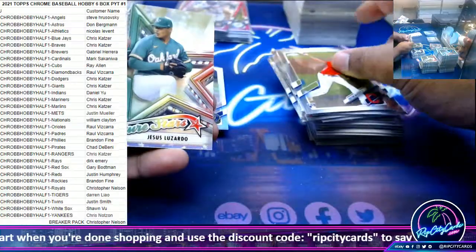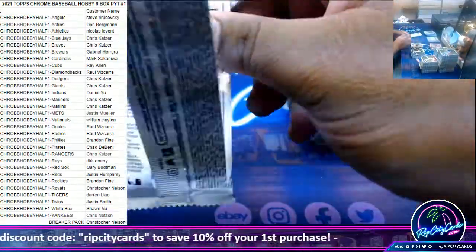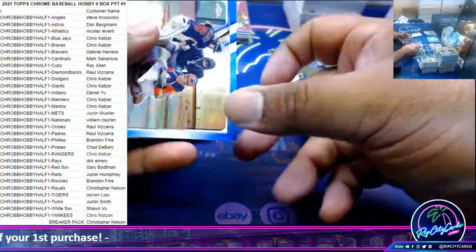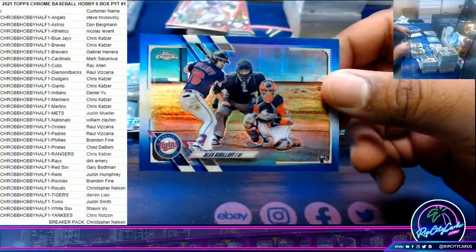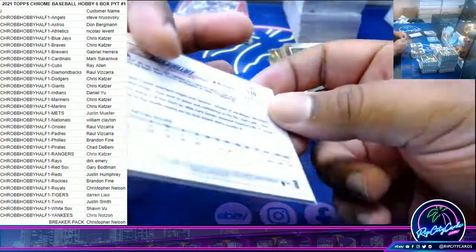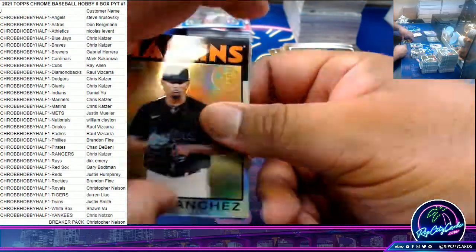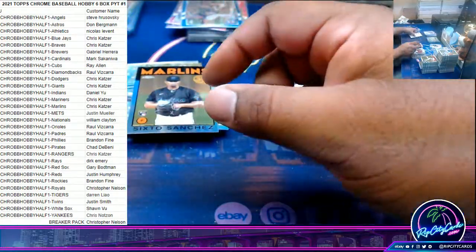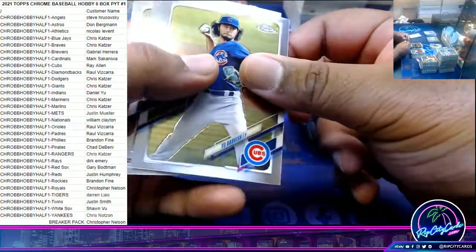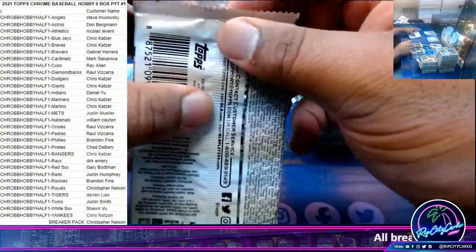Done. Man, if I had sleeved all of these refractors, my goodness. Alex Kirilloff, Twins rookie blue, which is to 150. Nice. Good choice to pack stack, and good choice to let my sorter take care of the sleeving of the refractors and the top rookies.